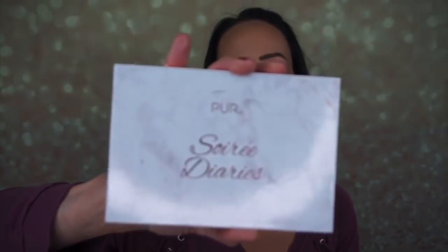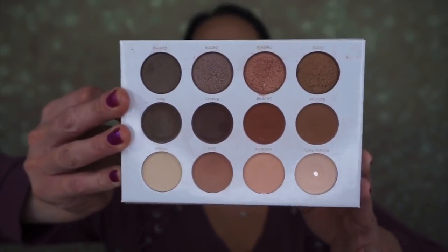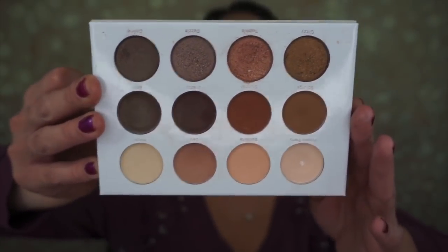Then I have the Pure Soiree Diaries from BoxyCharm. I use this every day. I remember putting it in my favorites like three times. This is one of my favorite palettes that I ever got from BoxyCharm. It is just a really neutral palette, but when I was first starting out, I loved eyeshadows this color. Look, I hit pan. I love this palette so much.